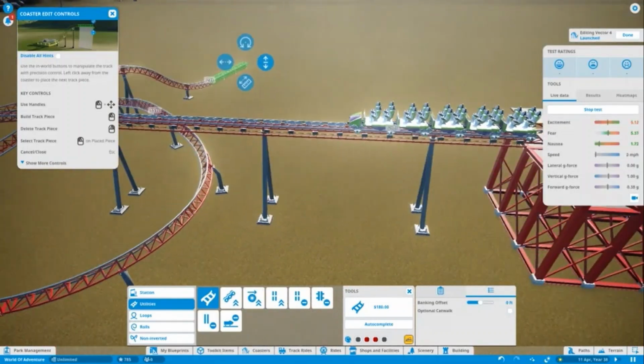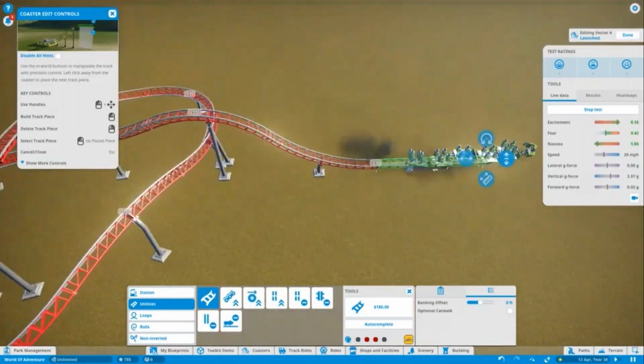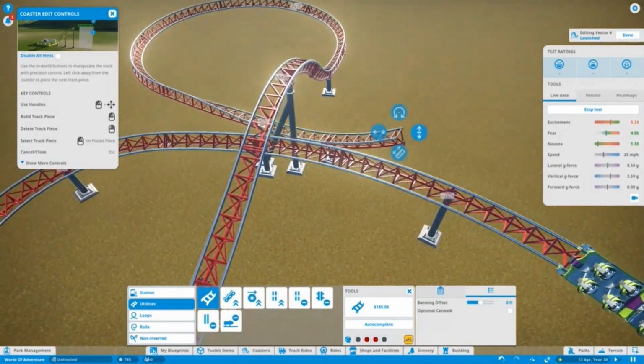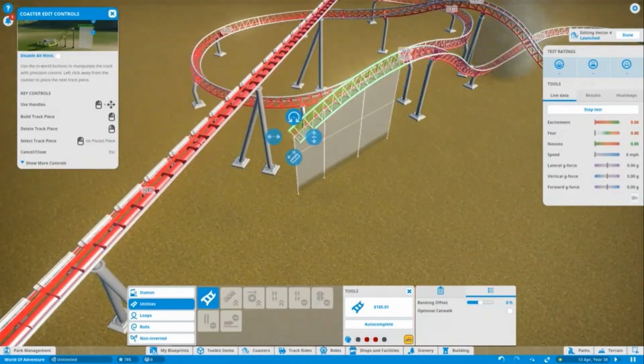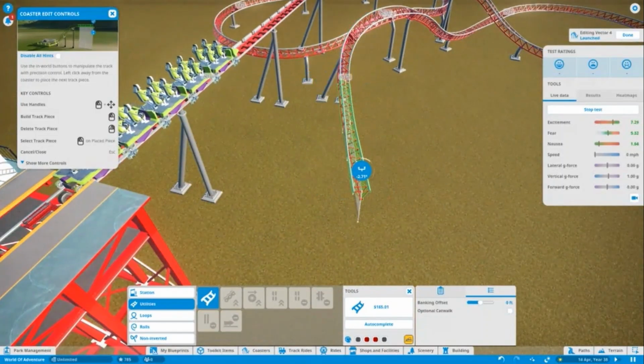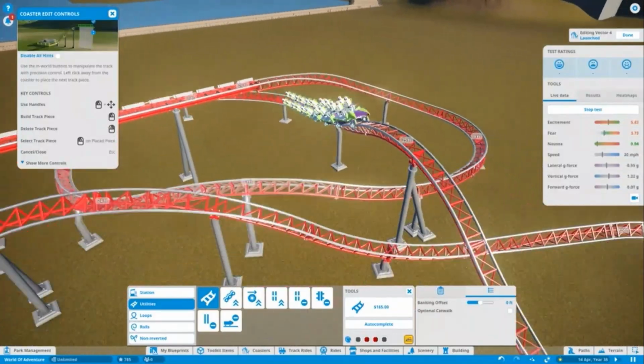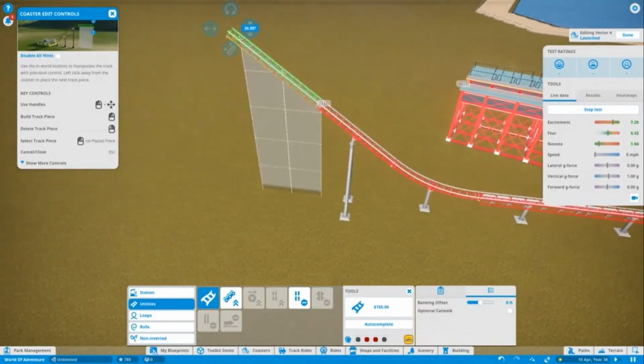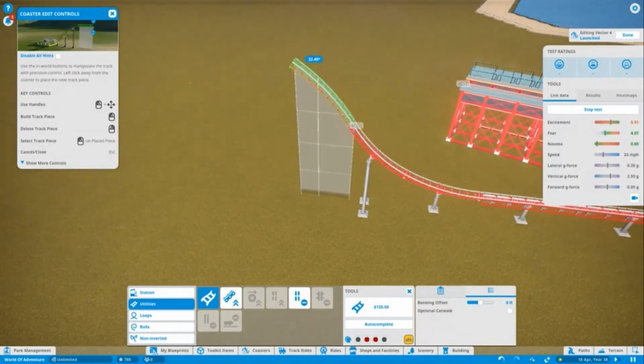This is going to be a family thrill roller coaster. I didn't want to do a massive thrill coaster with this because we've already got a big wooden coaster. We've already got a big B&M hyper coaster. And yes, we have got a couple of family coasters. However, there are going to be some more big coasters getting built later on in the series. So I thought with this one, let's do a family coaster.